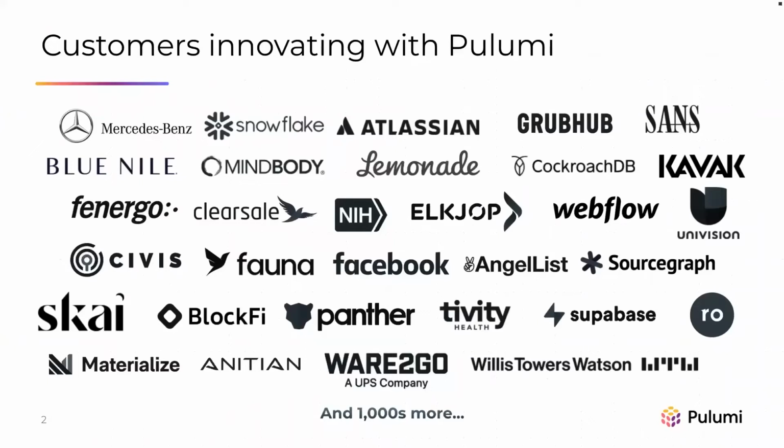Okay, so let's talk about who these enterprise customers are. Now, obviously, not all of our customers have consented for us to use their name publicly, but we have a subset of customers who have. These are kind of like the key ones that you might recognize. We're really grateful to work with large enterprises and well-established enterprises such as Snowflake, Atlassian, Mercedes-Benz, in addition to the rapidly growing cohort of enterprises around the world who are now depending on Pulumi's cloud engineering platform.